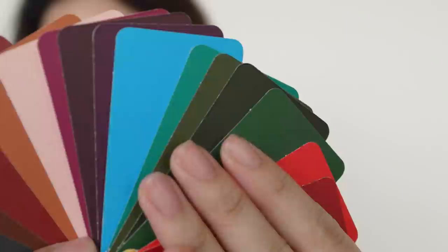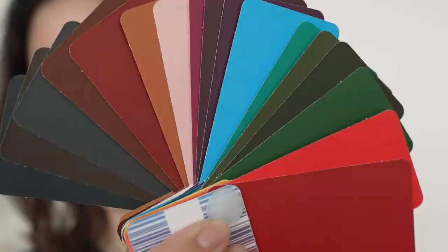Within this color palette, my color analyst recommended me a handful of shades that she felt especially suited me. I can definitely see a pattern of the shades here being darker, and there aren't too many bright colors included.